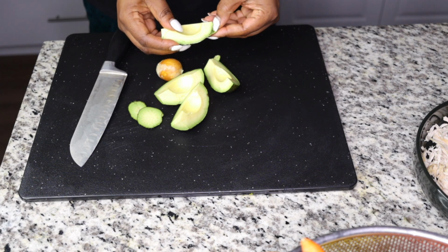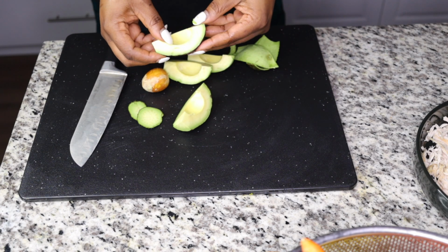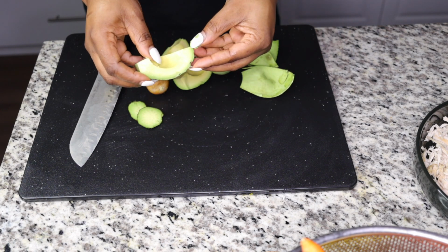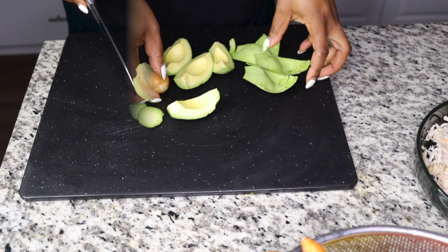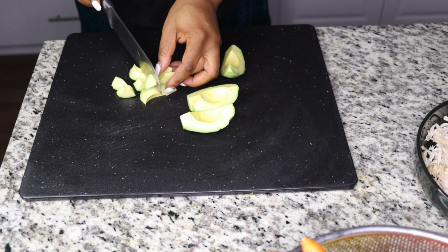So what you need is one avocado. You want to get your avocado, peel it, and slice it up. Avocado equally contains a lot of vitamins and minerals your system needs for proper functioning. Plus, it is very filling. It equally has a lot of dietary fiber to fill you up so you don't feel hungry and help you lose your calories and belly fat so fast.